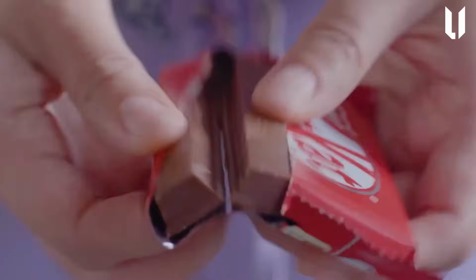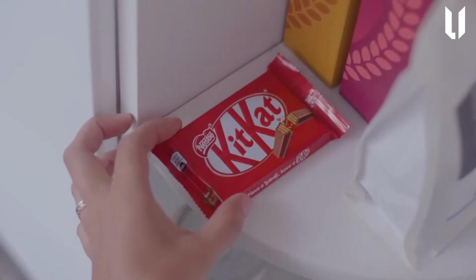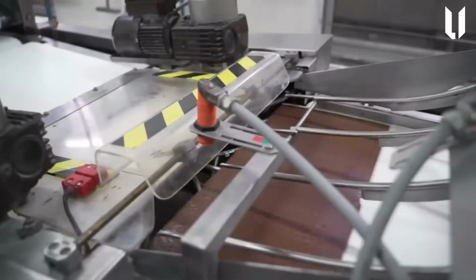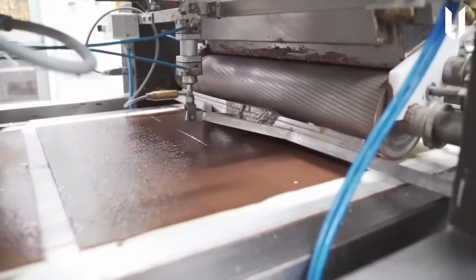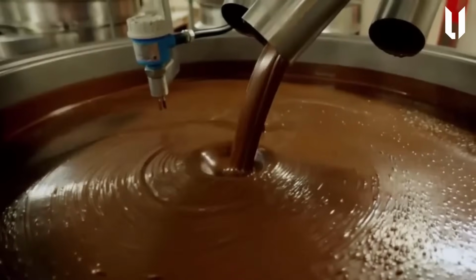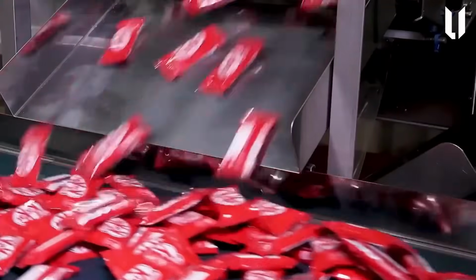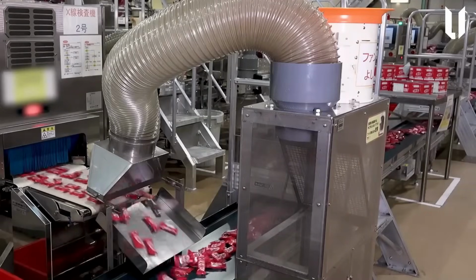KitKat has been a favorite among children and adults since its introduction in 1935 during the golden age of chocolate. It consists of 3 layers of crunchy wafer and 2 layers of chocolate-covered filling, all wrapped in smooth milk chocolate, a delicious and iconic combination. One of Nestlé's factories in York, UK, produces over 7 million KitKat bars daily.